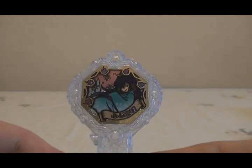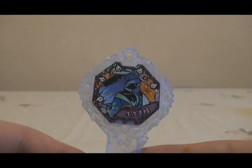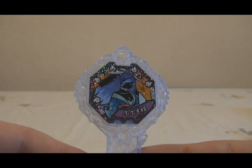Okay, so before we go on to the arc from the new set, the ones I just pulled, I just want to show off the arc that I didn't get in the first set, but ordered separately afterwards. So the first one out of those is a rare rank yokai arc for Fubuki Hime. So there we have her new light side design, and the shadow side, which appears in the Shadow Side movie.